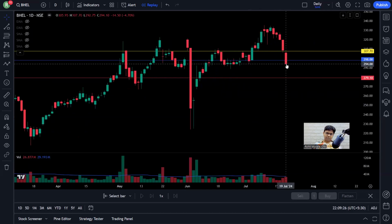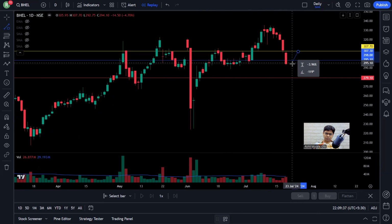So just 5 minutes before the close of the day, I knew that this is going to close below the blue line. So I exited. So I booked a loss here. So my loss on this 2.5% is 4.32%. So roughly, let's take 4.7%.